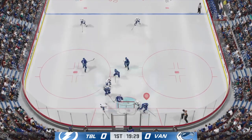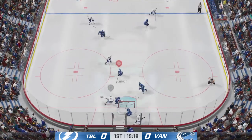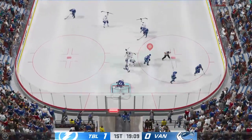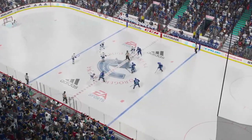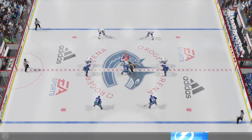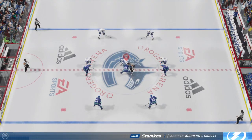Quick feed to Stamkos. He was locked in there. Right on the doorstep. He scores! That's how you do it! Leadership to a T! The captain capitalizes! Lots of time left in this period. The Bolts lead it 1-0.